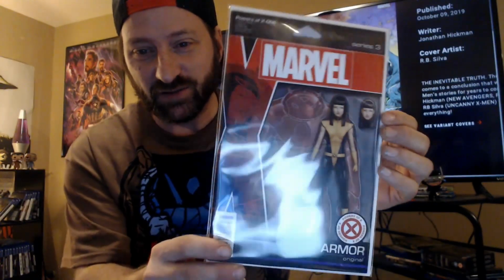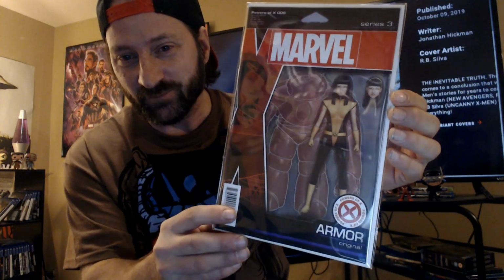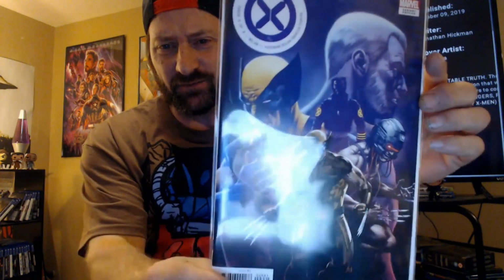But before we get into the review proper, we're just going to show you, if you didn't know already, the different variants that you can get. I'm going to be talking off of my actual issue. I got like 2 copies of that one. And then we got the action figure one that's Armor. We're going backwards here. Then we got the Decades character for Logan. Got that one. That's pretty awesome.